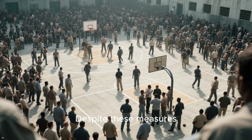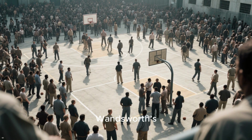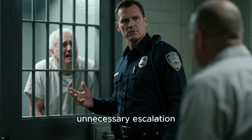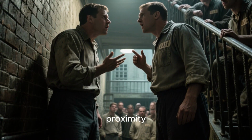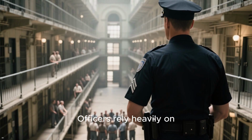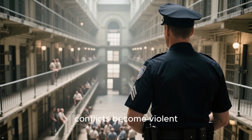Despite these measures, prison authorities acknowledge that controlling a population as large as Wandsworth's remains a constant challenge. Officers must balance firm enforcement of rules with efforts to prevent unnecessary escalation. In a setting where hundreds of individuals live in close proximity, even minor disagreements can grow into serious confrontations if not addressed early. Officers rely heavily on experience and awareness to recognize warning signs before conflicts become violent.